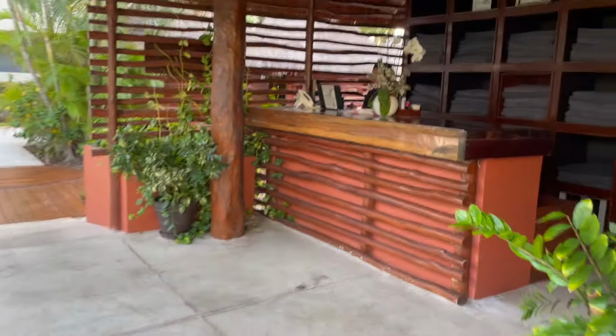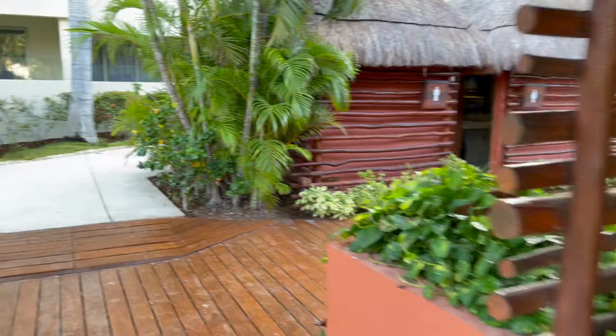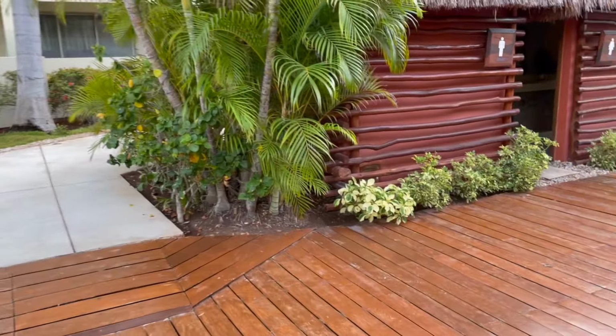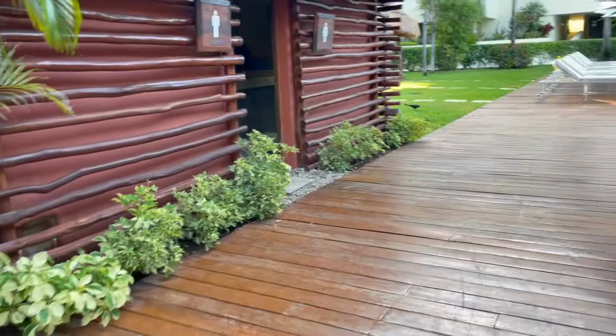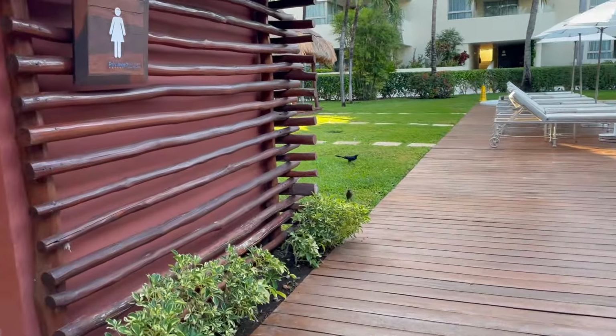Morning. It's where you will get your fresh towels in the morning. They do give you 2 towel cards that you can use every day, and then you have to make sure to get those turned in at checkout or you will be charged for the towels that you didn't turn in.